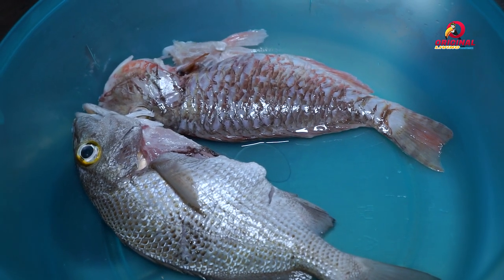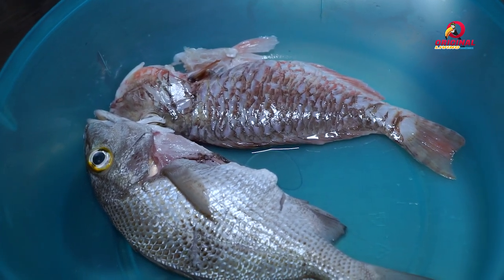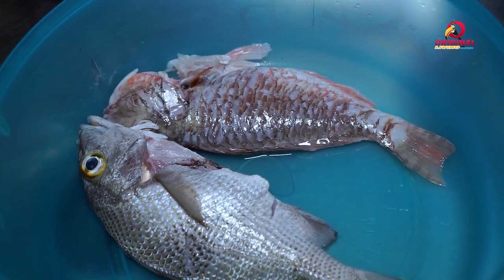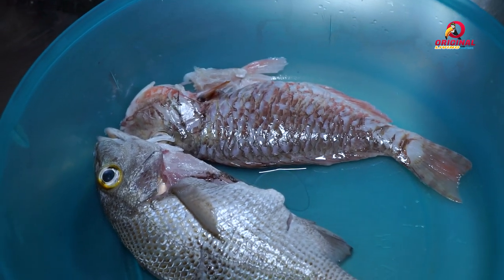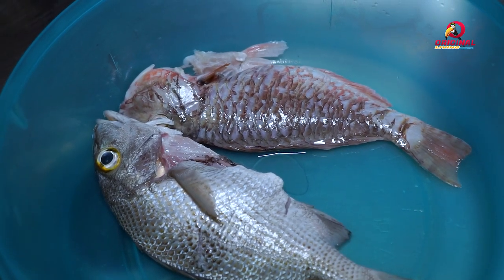Yes, man, and today was a great day of spearfishing. The water in the shallow was very clean, very good, only on the deep the water is a little murky. You miss a couple of fish, man.